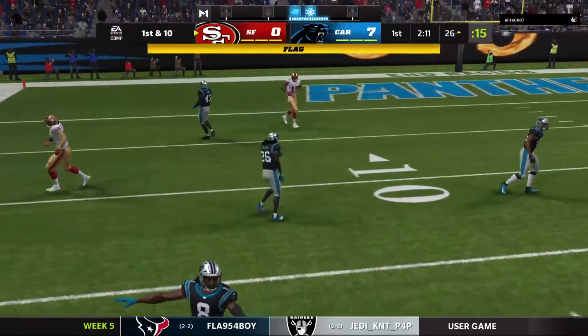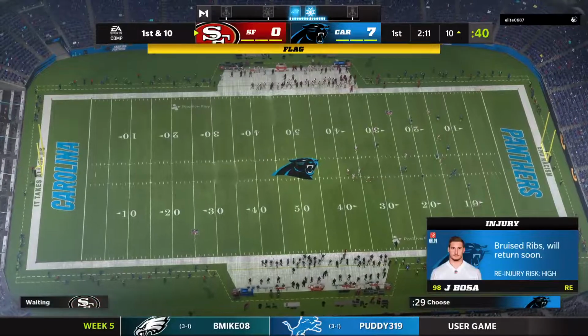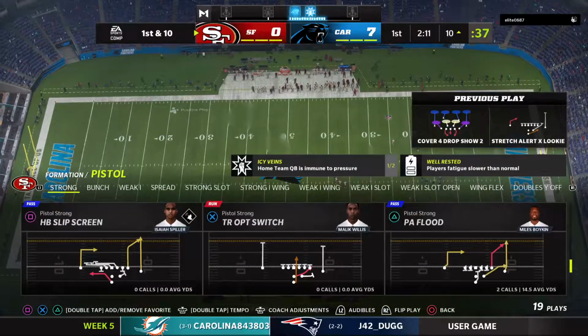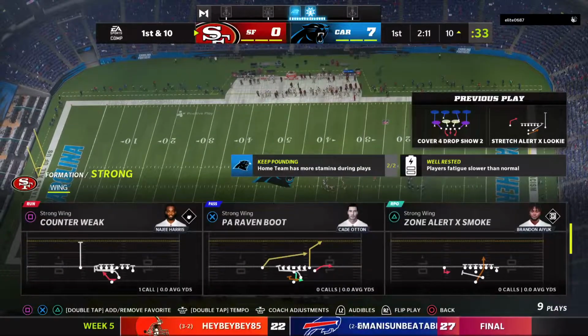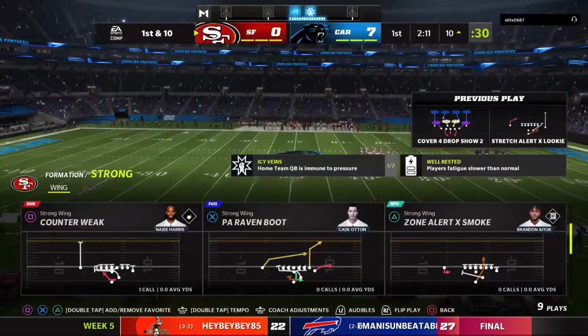And that'll be incomplete. We do have a penalty flag down, however. Let's see what that's about. So flag for the contact, pass interference. And I know that you're going to look at me and roll your eyes, and rightfully so, because you know what I'm going to say.